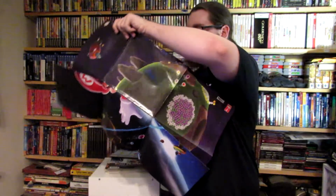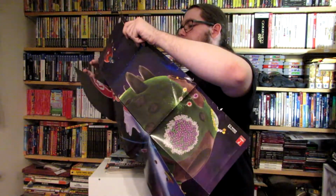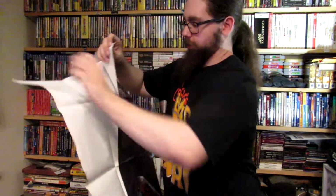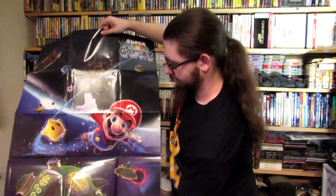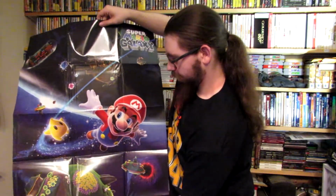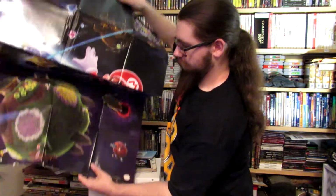A very big poster for this thing. Let's see if I can get this out real quick. This thing's at least 4 feet. This thing's gigantic. I don't even know if I could get it all in the shot. But this is really cool. That's going back in the guidebook once again, where they all came from.